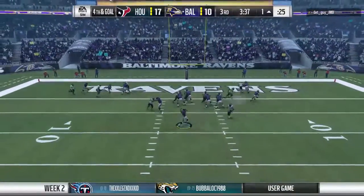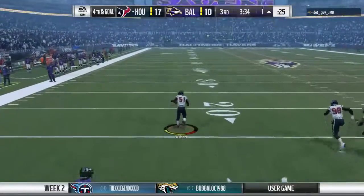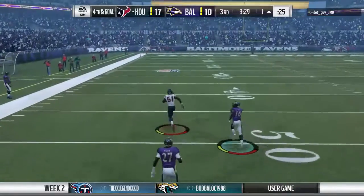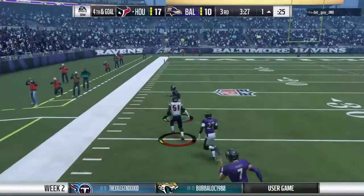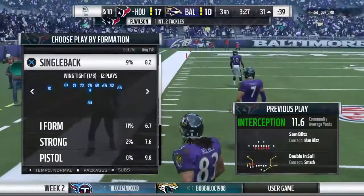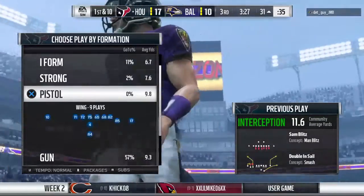Now a shotgun snap as they'll look to throw. He's got a convoy, and he might be gone. He's at the 50, the 40. And a great return as he gets this all the way down close to the 30-yard line. And they're not able to convert on fourth down.